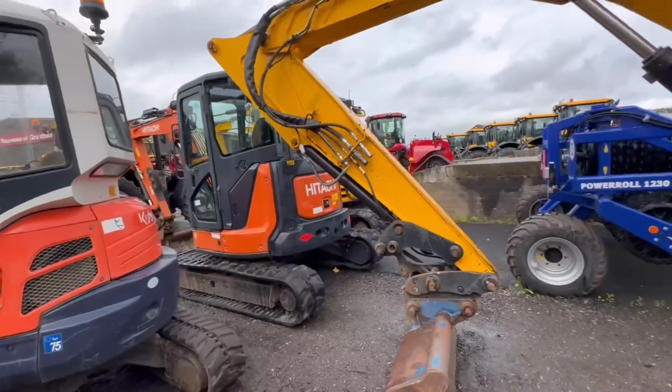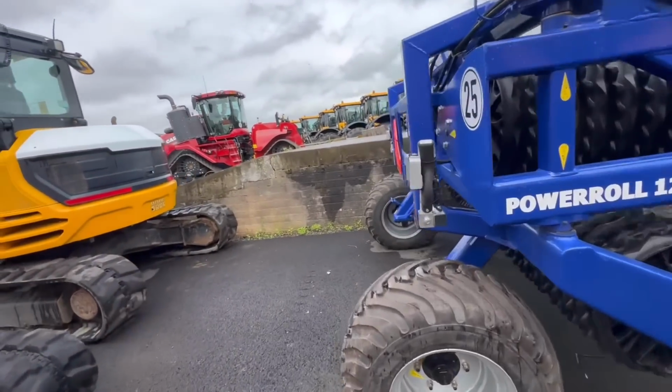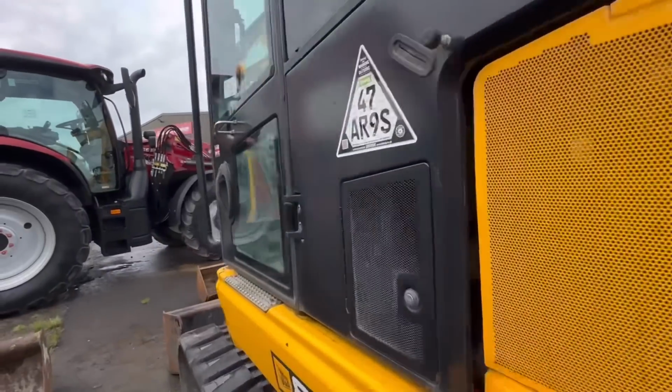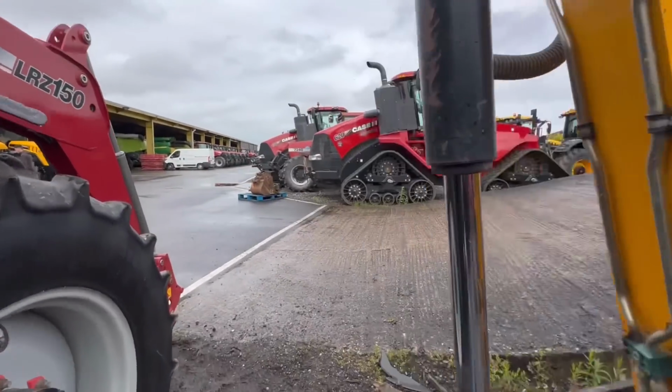Got some diggers as well. They do a lot of second-hand machinery as well, not just the brands that they are dealers for, but all brands as well. So there's a used quad track there for sale, 620, just like the one we had before, the RX.